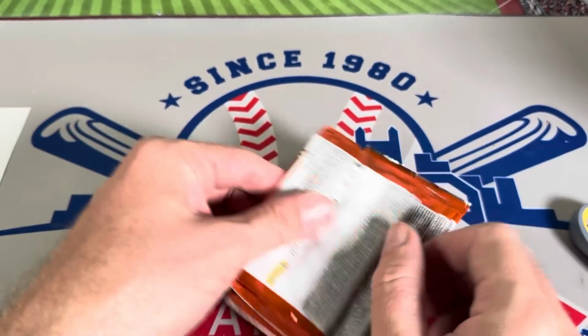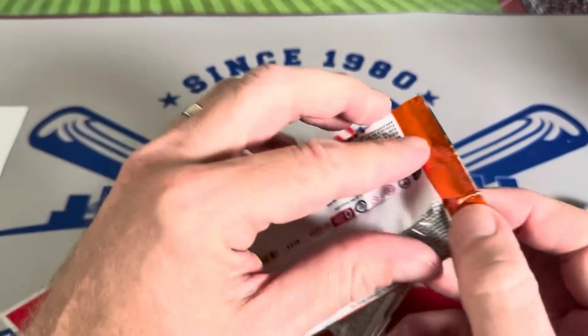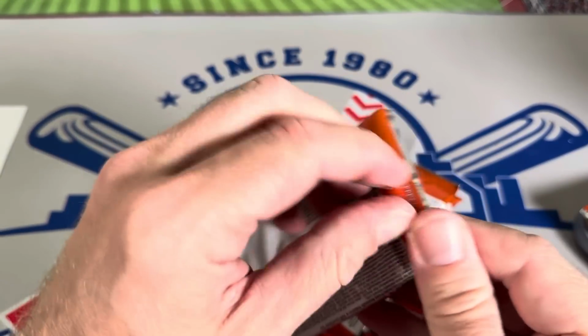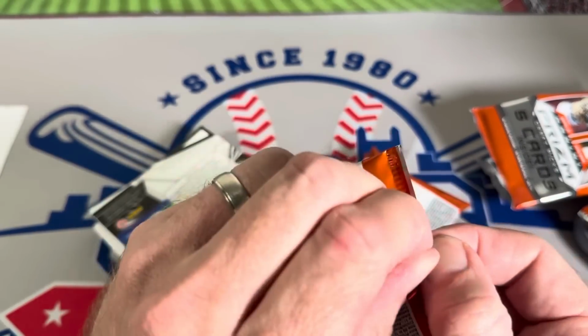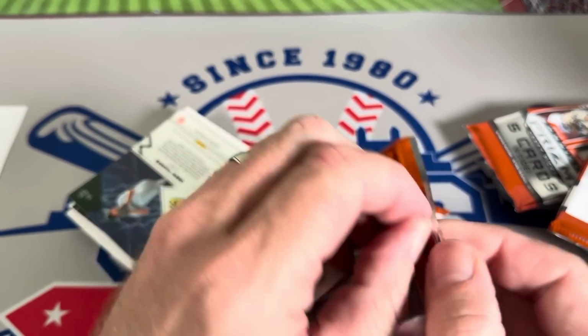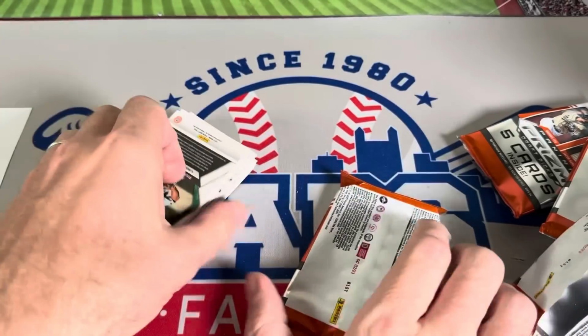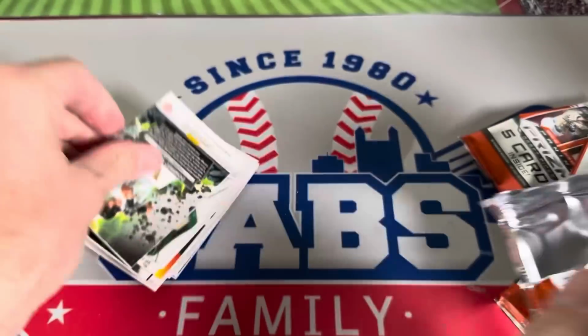And alrighty, here we go. Last box up. Those Bowman Mega Boxes were pretty fun. We might actually go live tomorrow night on Whatnot. My daughter's got a basketball game on Wednesday, so I might move it up a day. So keep an eye out for that, just in case we do.